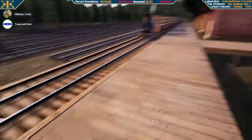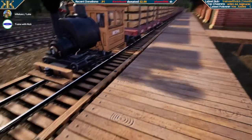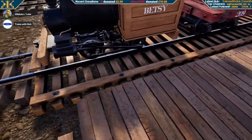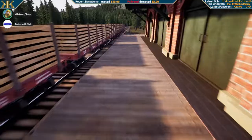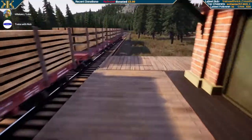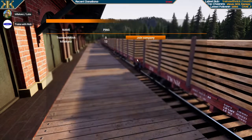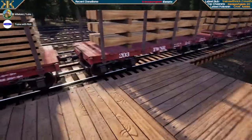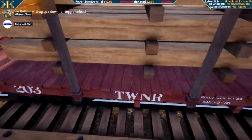One advantage we have of being a 2-man crew is A, we can unload twice as fast, and B, I haven't got to try and sight it all myself. Indeed, I can tell you when the rear wagon has entered the platform from back here. And if I join your company by using the tab menu, then theoretically when I unload it, the money for the delivery should go to you, which you'll then be able to spend on a nice new locomotive. So let's unload some wagons then. Yep. And if you're looking on my screen, you can indeed see the funds going up.